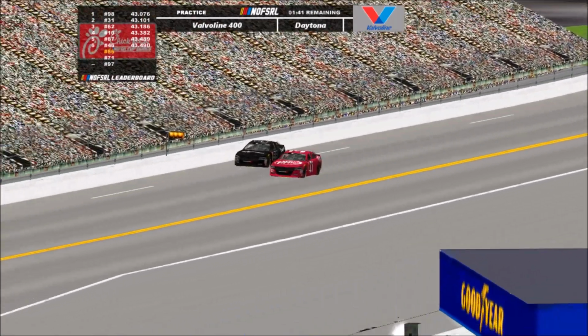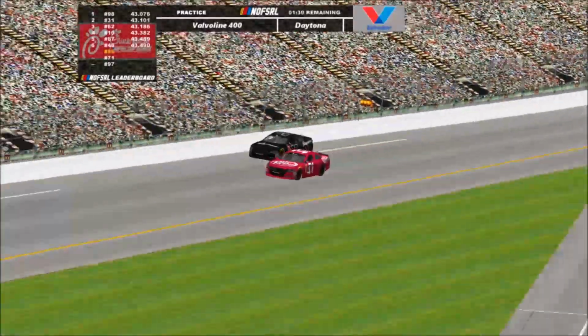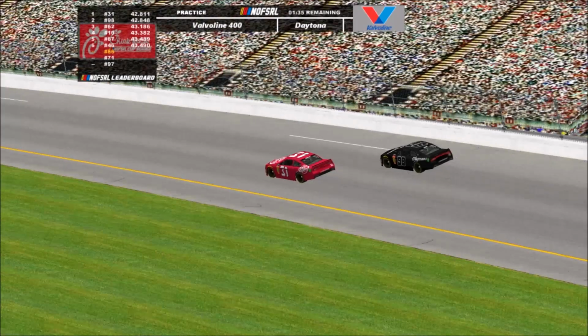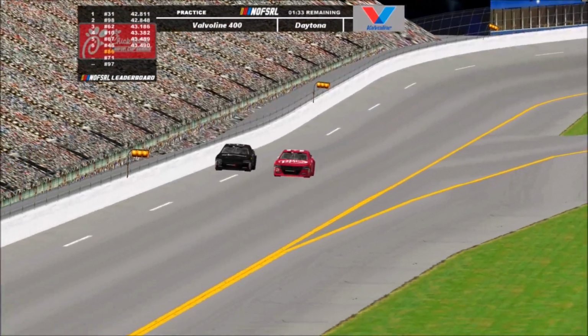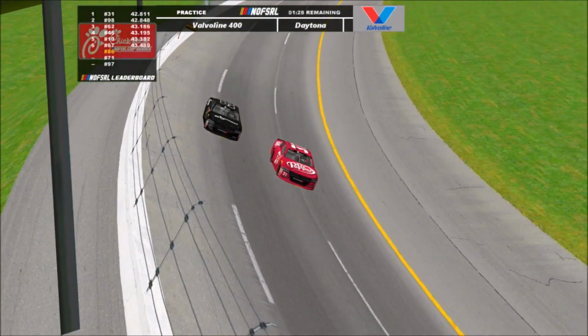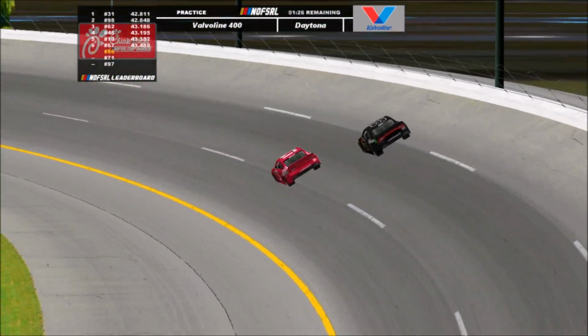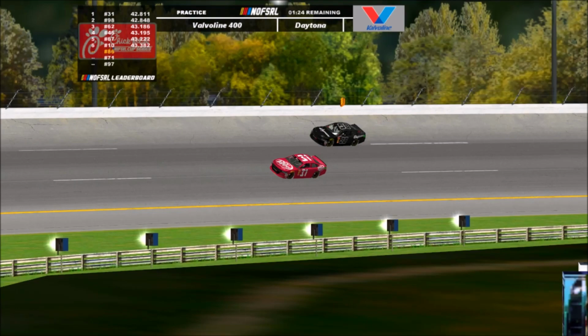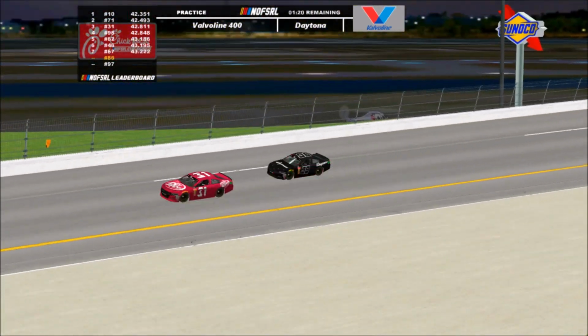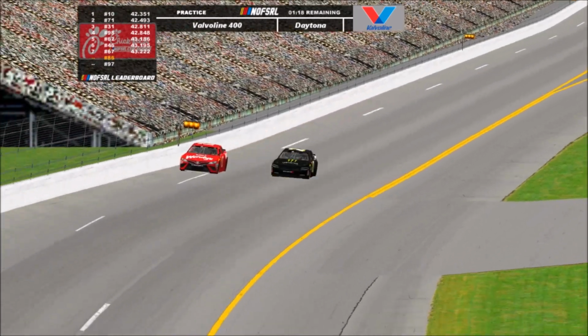And these guys, they might not look like they're drafting, but they are somewhat, they're side drafting. So for those that don't know what side drafting is, basically you're dumping a ton of air on the car beside you and you're going faster. You're kind of getting a little side draft off of them, hence the term side drafting. So they aren't exactly going as fast as they could be while they were just front to back drafting, but they are going a fair bit faster than the rest of the field.